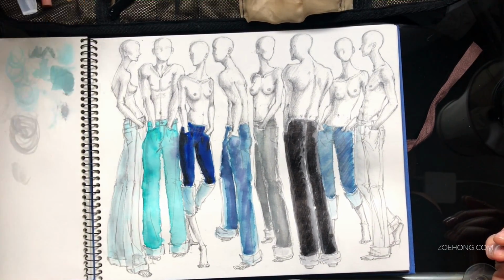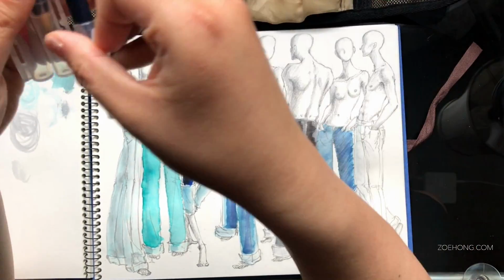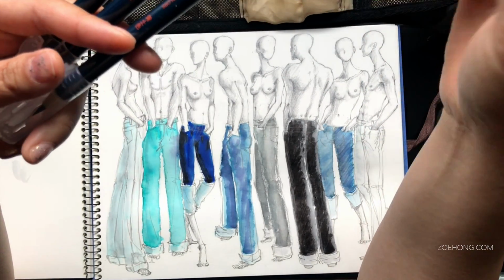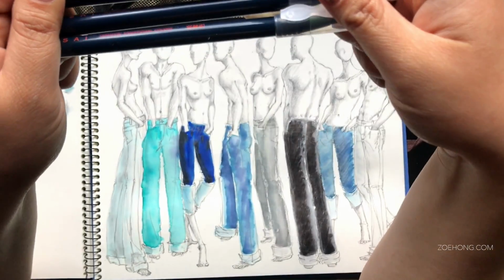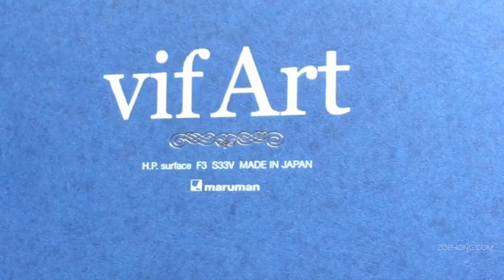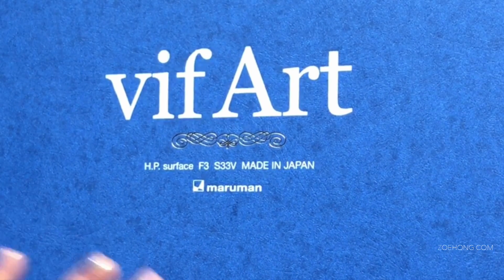As for the set, I like them so far. I don't have a confirmed product review on these. I bought these in Japan, but I did see them online places, so they are available online. The Sai Japanese traditional colors. I got the 20 color set. Yeah, so far I'm really digging this paper. This is the only one I've tried. I haven't tried the not pressed surface yet.